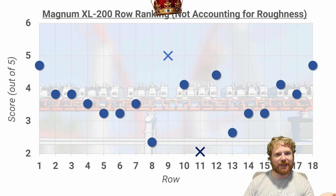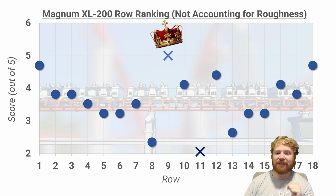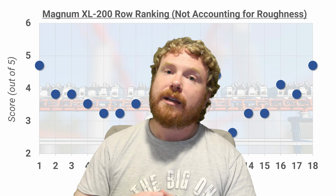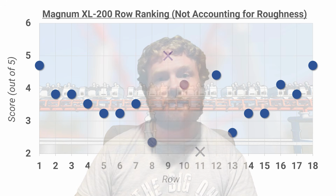Ignoring roughness vaults this wheel seat even higher in the rankings, giving it an outright victory. And that's crazy. But okay, it's just a really solid row, don't sleep on it. Now, with this data, you may have noticed something interesting.